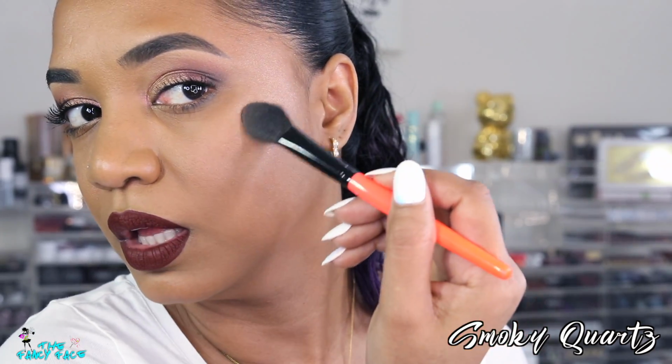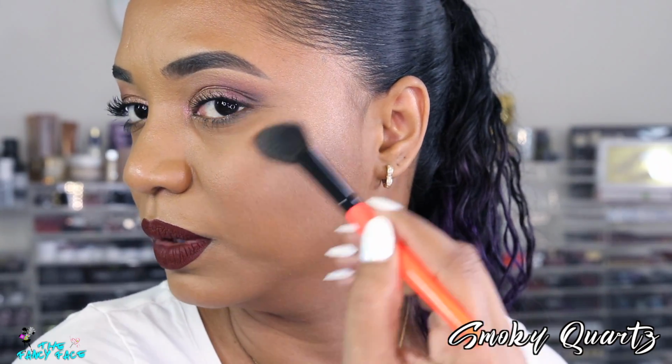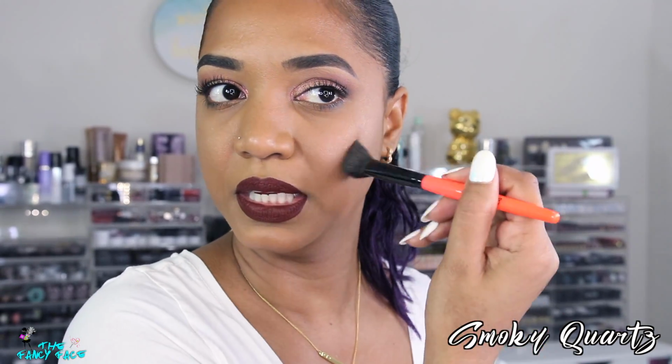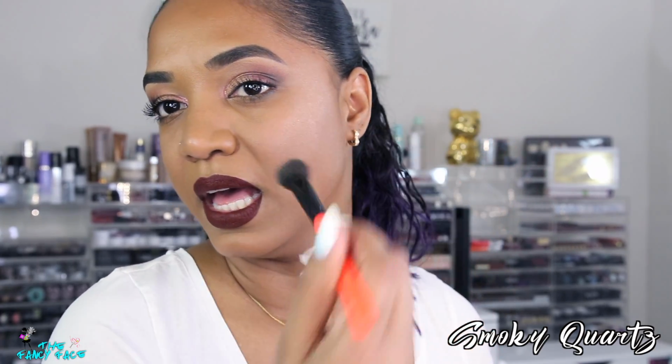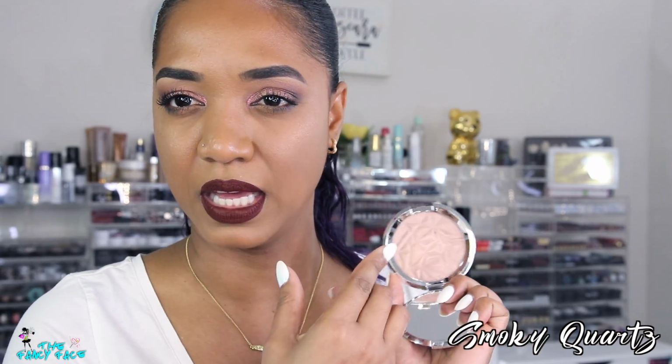So I'll show you the pop of color right there so you can see it, and then we'll blend it out. As you can see, it looks a little harsh, a little bit, but as you blend it in, it melts into the skin again. And I think I'm gonna say this about most of the highlighters. They just melt into the skin, so it depends on what you're going for. This one gives a little bit of a gray cast because of that kind of taupey undertone. I like it enough. It wouldn't be my first choice, but it is beautiful.